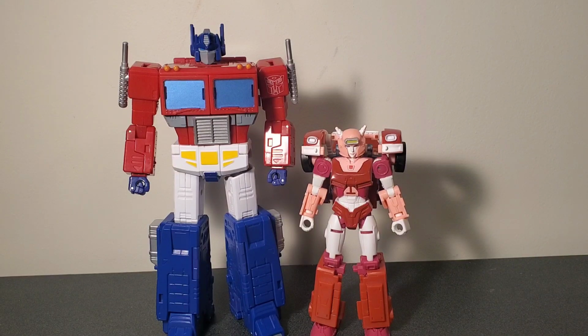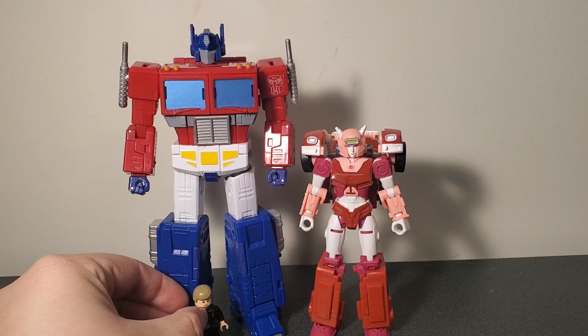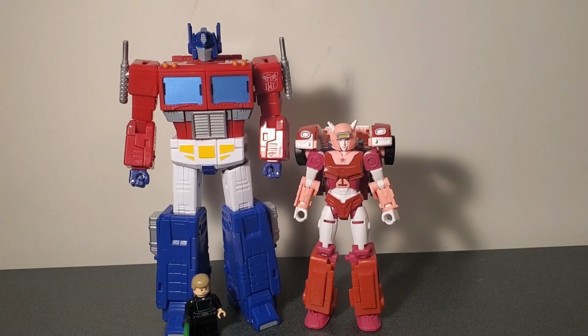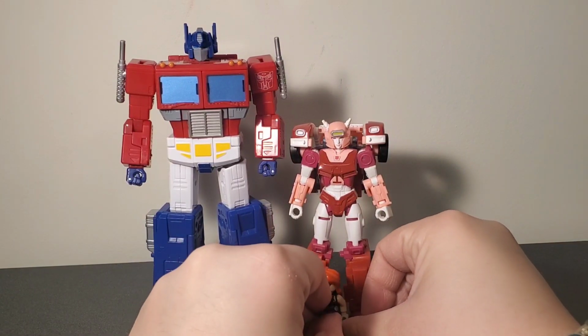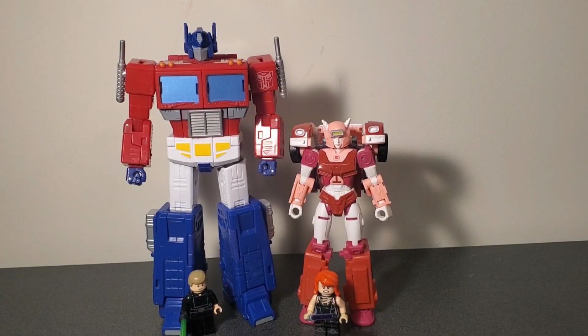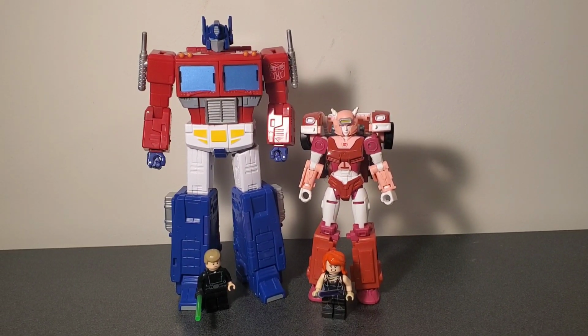Here he is next to a little Lego minifigure such as Luke Skywalker. And of course, here he is next to another little Lego minifigure such as Mara Jade. Make your own comparisons there if you will. I don't think I need to make any for you.